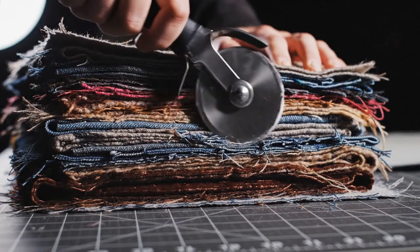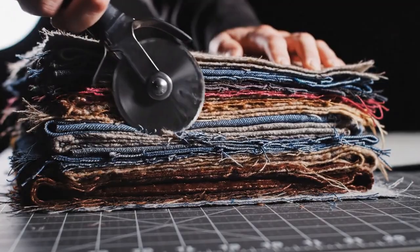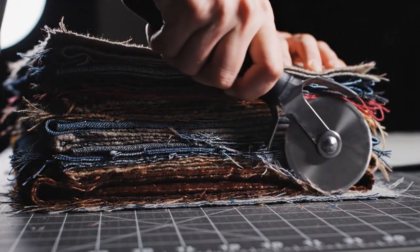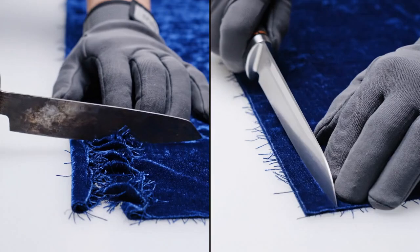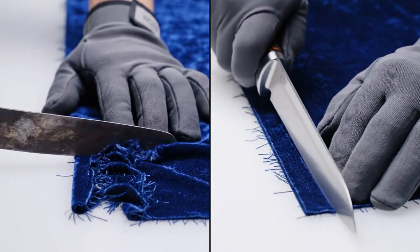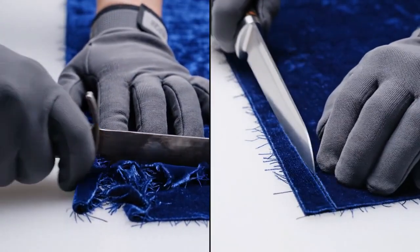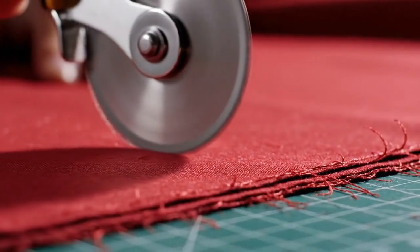And for cutting through multiple layers of heavy fabric, the 60 millimeter blade does that work faster and with less hand fatigue, because the larger blade needs less downward pressure to cut cleanly. Change your blades more often than you think you need to. A dull rotary blade drags, distorts the fabric as it cuts, and makes you apply more pressure, which makes your cuts less accurate. A sharp blade glides.